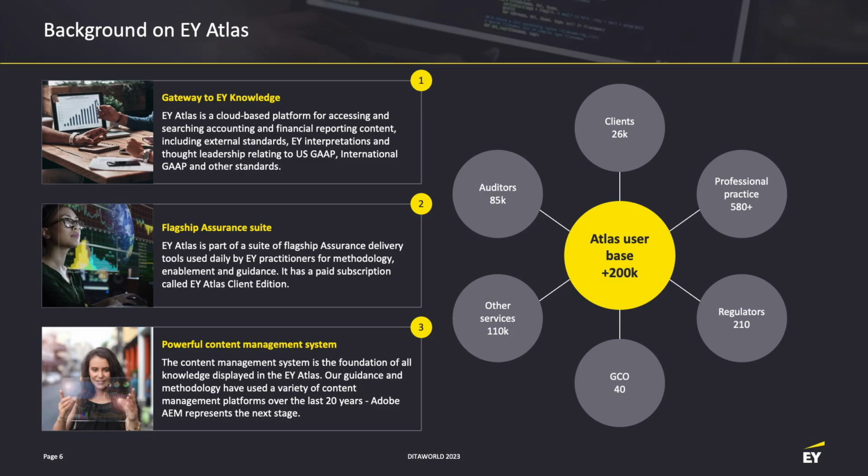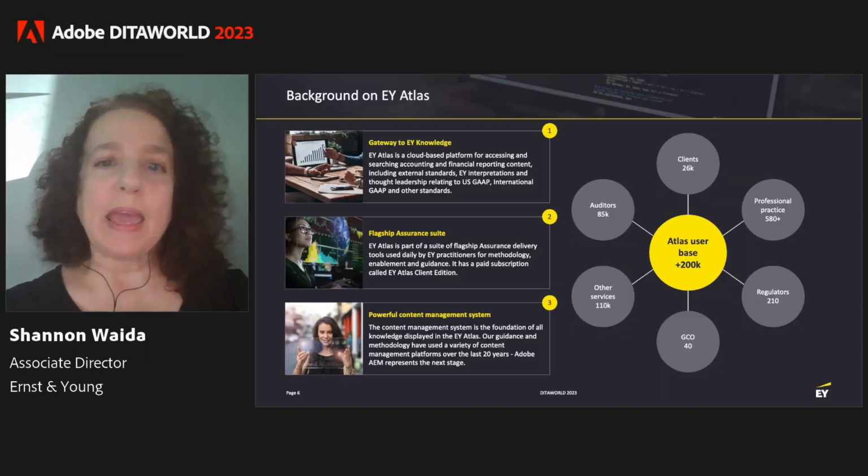EY Atlas is a cloud-based platform for accessing and searching accounting and financial reporting content. It is part of a suite of flagship assurance delivery tools used daily by EY practitioners for methodology, enablers, and guidance. The foundation of all EY knowledge displayed in EY Atlas is the content management system. Adobe AEM is next in the line of content management platforms utilized by this content for over 20 years. Each content management system enhances the publishing capabilities of the previous one.